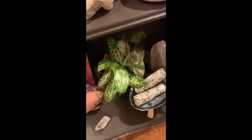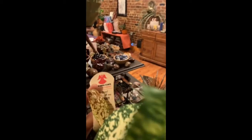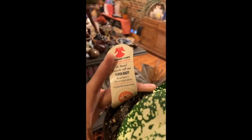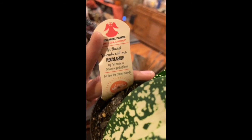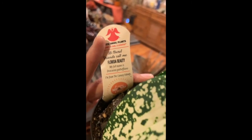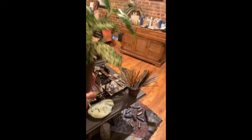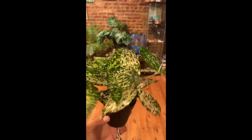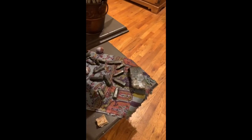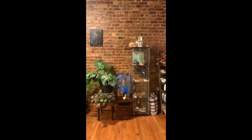Nope. This one, what is this one? I didn't even take the tag out of it. So this is called the Florida Beauty Dracaena godseffiana. Interesting. I like this one. I thought this was cute. But yeah, so these are all my plants. And the vibe.